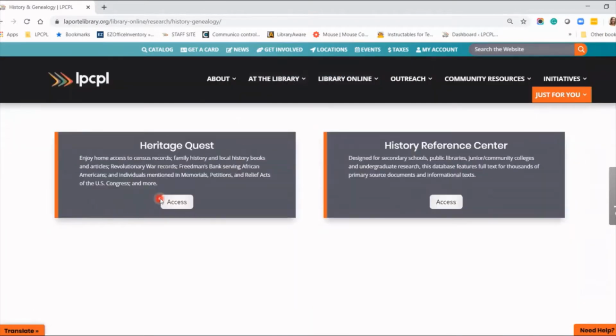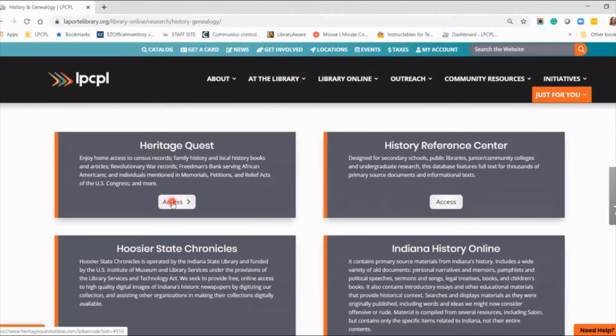Down here, it's HeritageQuest. I'm going to click on Access. That's the resource I'm using tonight. Because I am at a public library location right now, I don't have to put in my library barcode or my password. If you are accessing HeritageQuest from home, you will have to enter that account information. If you misplaced your card, or maybe it's been a few years since you've used your card, that's no big deal. We can help you out with that for sure. Just give us a call, 362-6156 during open hours, and we'll help you out.